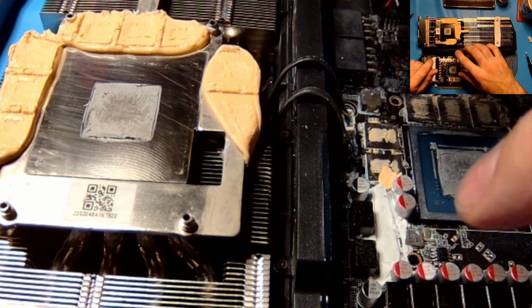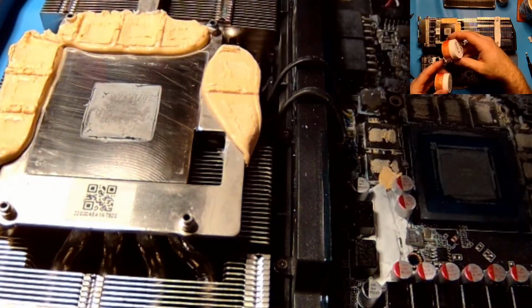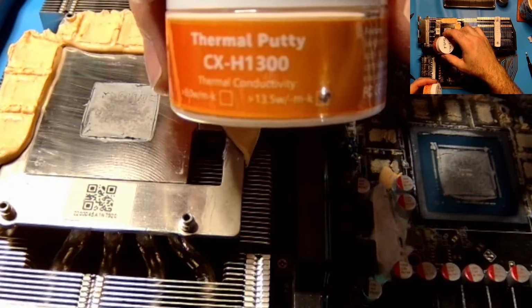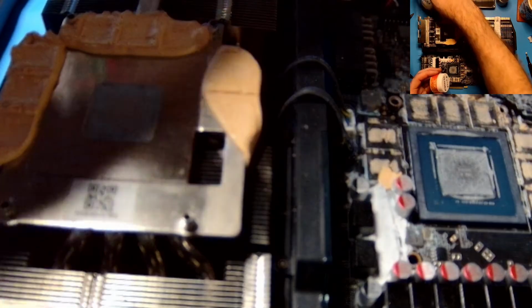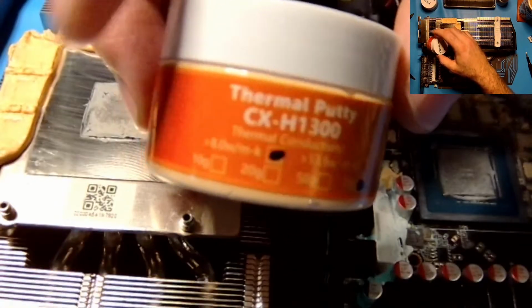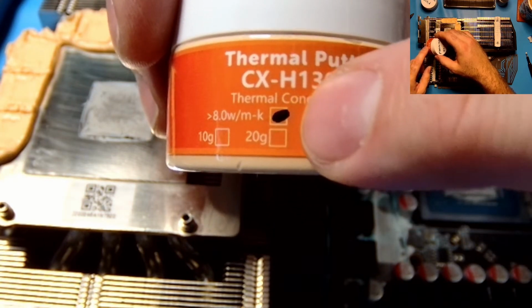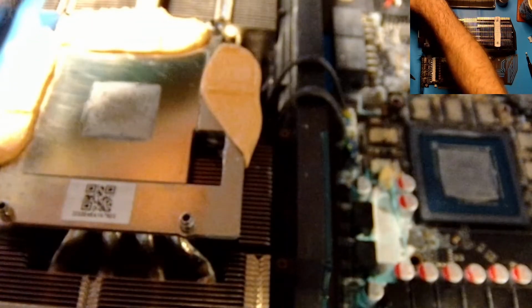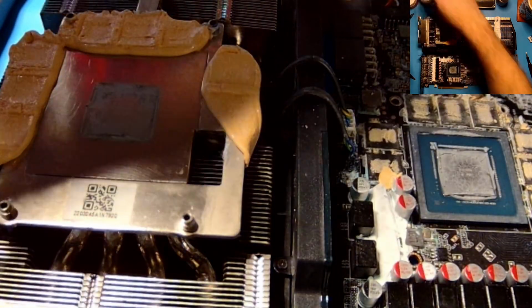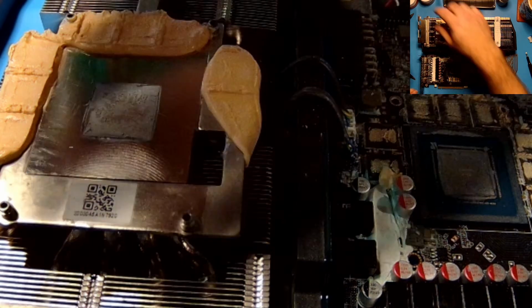So this putty is not the same as the 13 watt. This is the first one I tested, a 13 watt, a 13 and a half, right? And that's what had great results. And then I bought some off Amazon, and I wasn't paying close enough attention, and I didn't see that they'd checkmarked the box. And so we tested it, and it is not anywhere close to the performance of the 13.5 watt stuff.